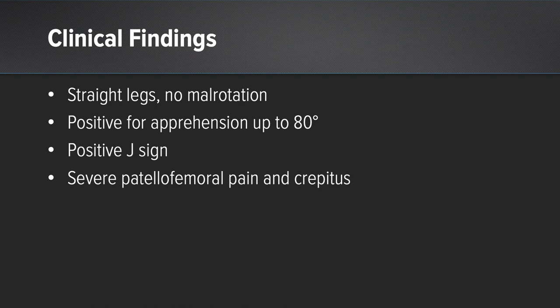The clinical findings in my office were that the patient had straight legs and no signs of malrotation. She had a very clear apprehension sign, which was positive until 80 degrees of flexion, with a clear J sign. And she also had severe patellofemoral pain with underlying crepitus.